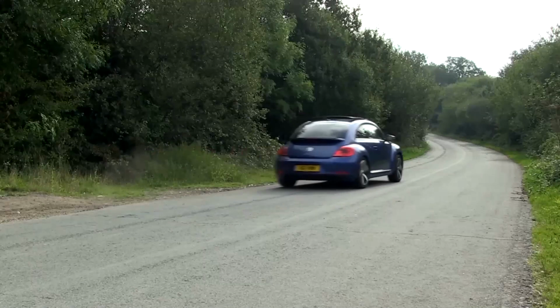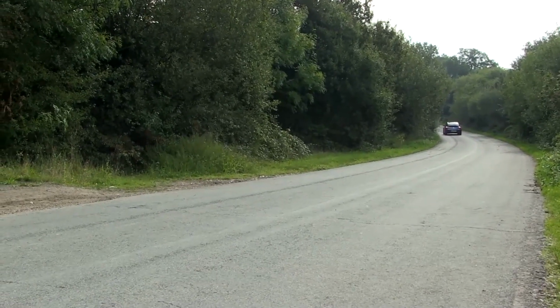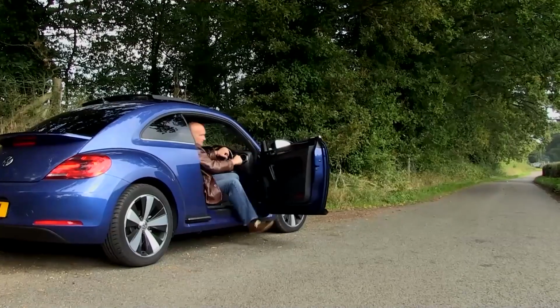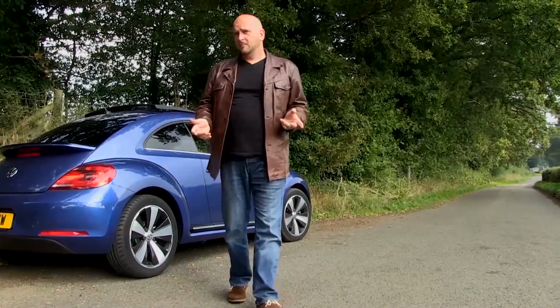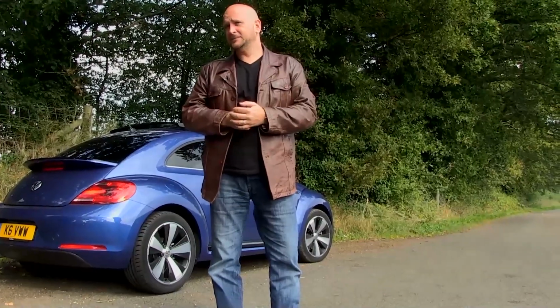So this Beetle really has everything that you'd expect from a modern car, but has that kind of retro styling that I think is going to make this a continuing hit. So, this VW Beetle might not have the character or the humour of Herbie, but it does have one thing in common, and that's sporting talent.